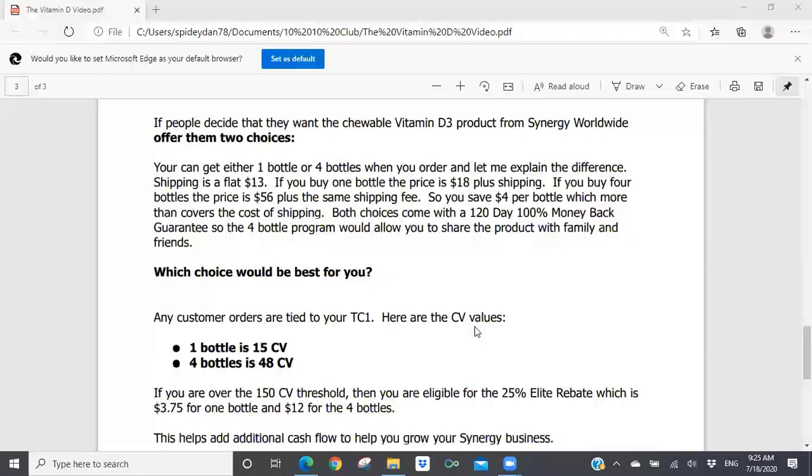If you buy 1 bottle, the price is $18 plus shipping. But if you buy 4 bottles, the price is $56 plus the same shipping fee. You save $4 per bottle, which more than covers the cost of shipping. Both choices come with a 120-day, 100% money-back guarantee. So the 4-bottle program would allow you to share the product with family and friends. Which choice would be best for you?